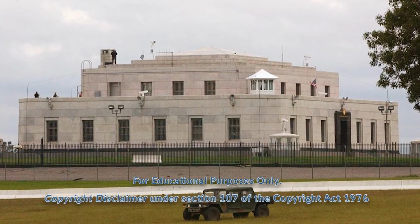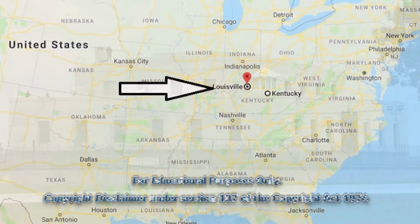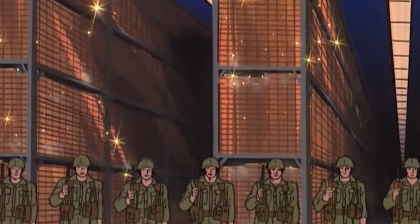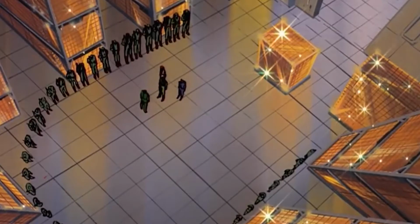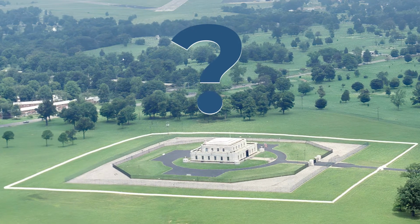Fort Knox is the commonly used name for the U.S. Bullion Depository located just outside Louisville, Kentucky, next to a base of the same name. Fort Knox contains a majority of the United States gold reserve and is so secure, not even presidents are invited. So, what do we know about this legendary place?